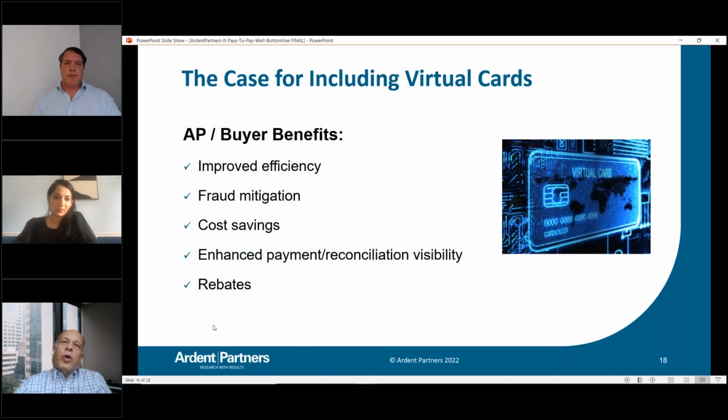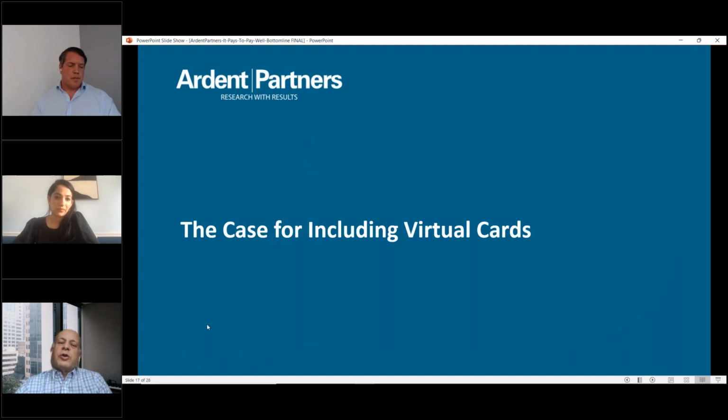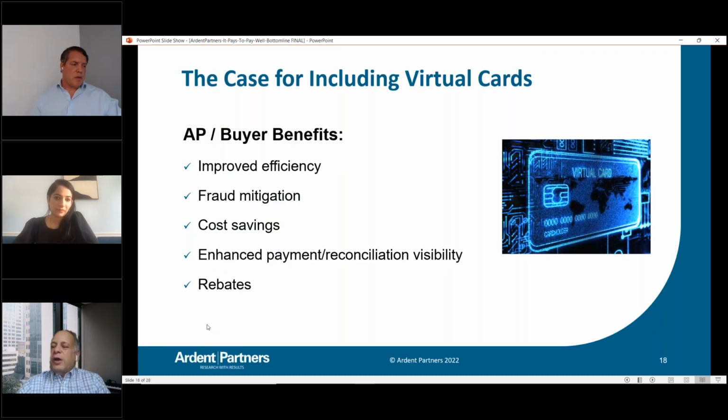We're going to take a look now at one of the options here. Sorry about that. The case for including virtual cards within your payment mix. Virtual card usage is up significantly and continues to expand year over year, and there's good reason for this. There are many benefits for virtual cards when it comes to doing things more efficiently and minimizing the potential for risk. Virtual cards are one-time use only, so it's for a specific payment, typically for a specific period of time to a specific vendor, and can't be reused. So there are many risks that are mitigated and controls built into the system.